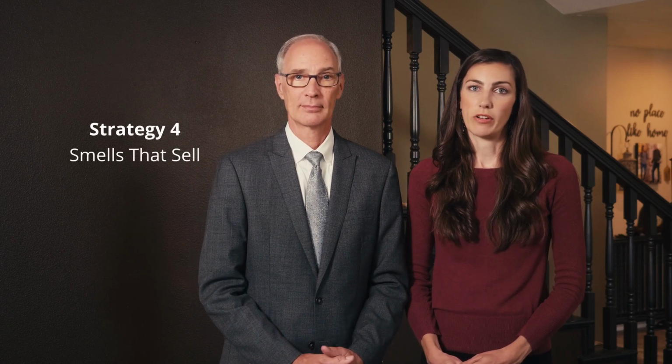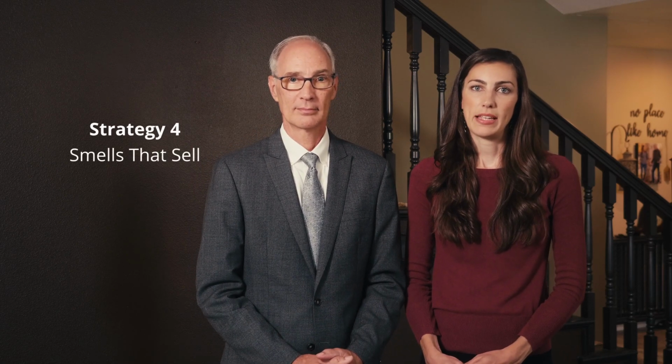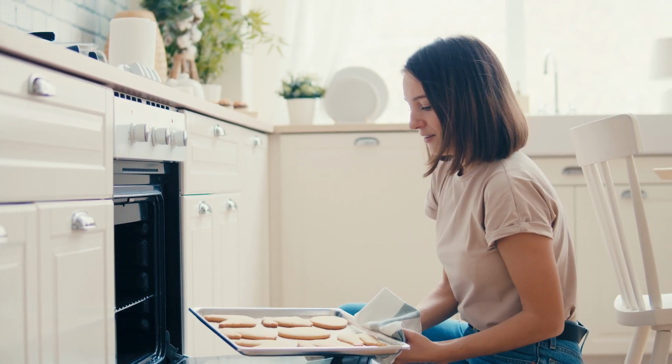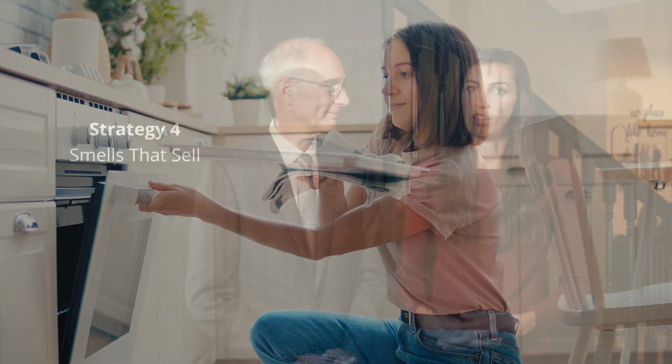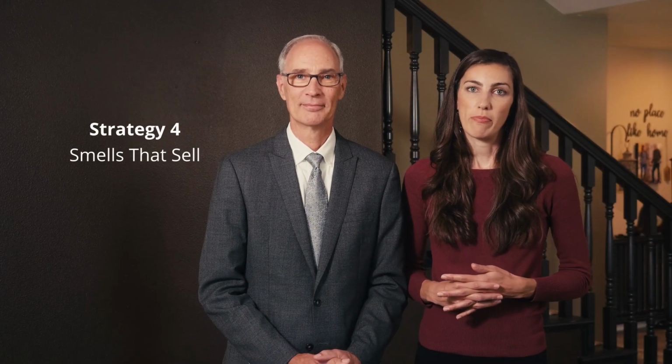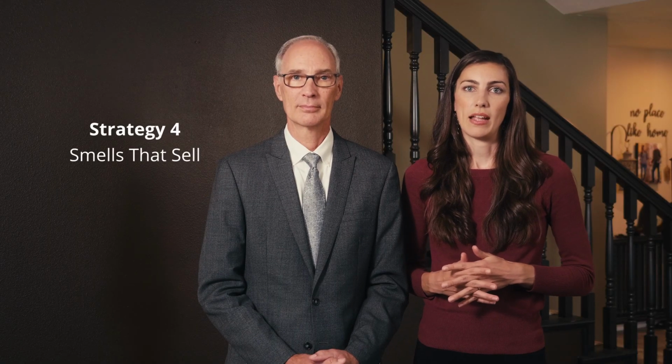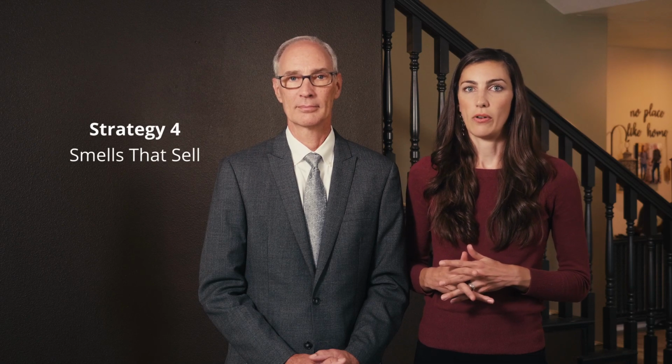Number 4, smells that sell. Food smells can work for you or against you. Baking bread, cookies, and pies all smell good. But frying fish, liver and onions, those are all objectionable. So if you have pets, you need to get rid of the pet odor as well. It's recommended that the pets themselves be kept out of the house during any showings, if at all possible. People sometimes get uneasy around animals, and that may distract them from giving their full attention to looking at the property. Getting pets out of the way, unfortunately, is much easier than getting odor out of the way.